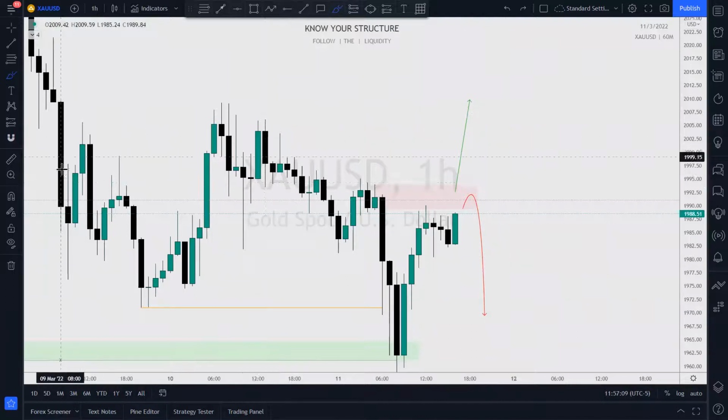All right, you see the same thing over here. It came down, then price fills it. That's efficient price movement. This is an inefficient move that price will make, that will rebalance. All right, so it's done that already.